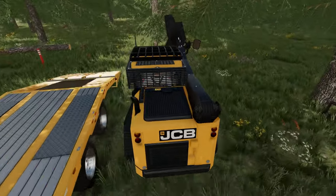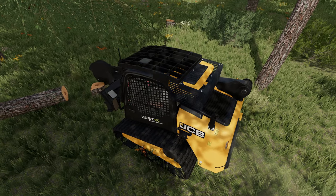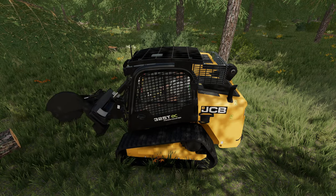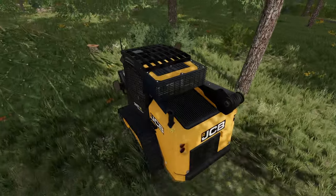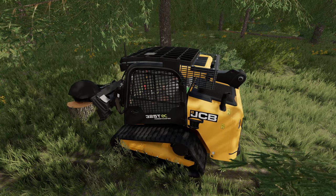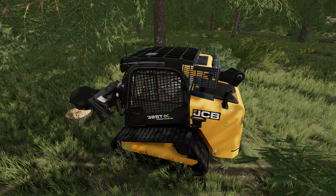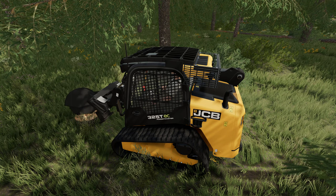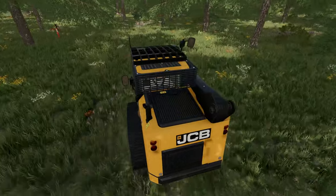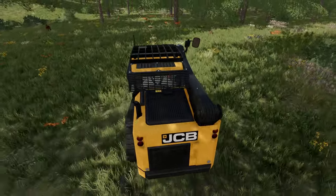Matter of fact, while I have this connected, I'm going to run down here. Let's go ahead and try and grind up this stump right here and see what happens. All right, that worked out really well. Go ahead and grab this one here as well. These are some pretty large stumps, so they take a minute to get ground up. Let's see, do we have some more down here I can go ahead and get rid of? Yeah, there's one down here. Two down here.